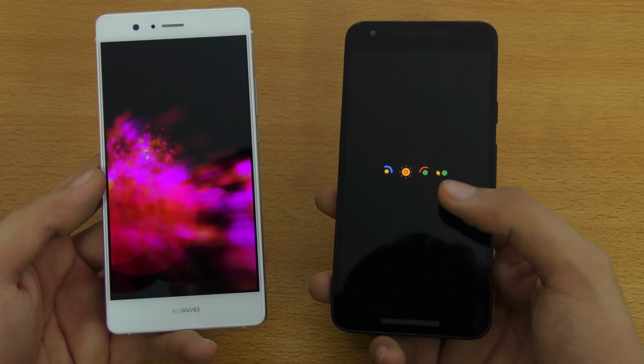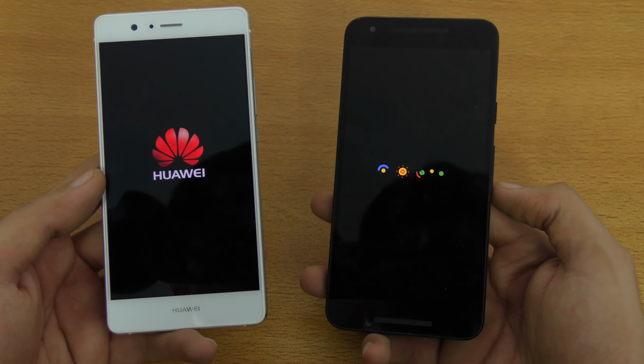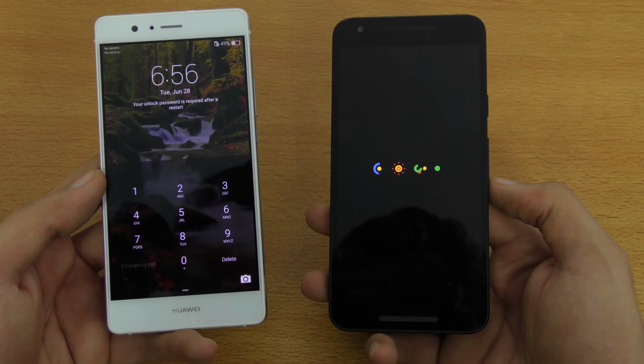Actually, I meant that the Nexus 5X actually has the Android N developer preview. I think it's the developer preview 4. So Google encourages the developers to install this because it's pretty much stable. Haven't seen any bug or anything like that.